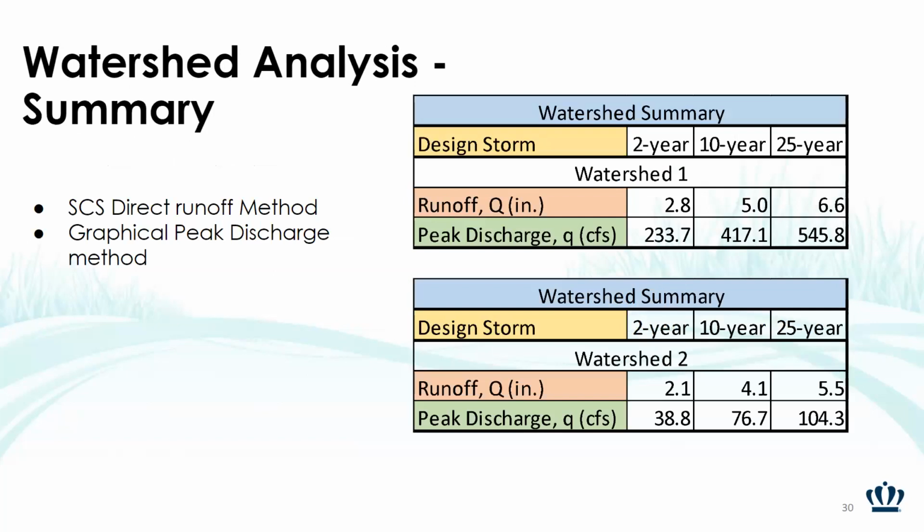This is a summary of the watershed analysis. We use the SCS direct runoff method to get the runoff in inches. Runoff in inches is higher in Watershed Area 1 because those were calculated using the curve numbers, which were higher for Watershed Area 1. And then for the peak discharge, we use the graphical peak discharge method, in cubic feet per second, much higher in Watershed Area 1 because it's a much larger area.